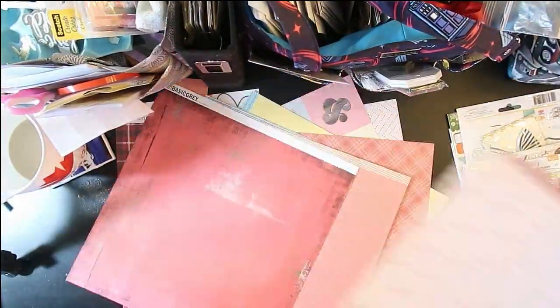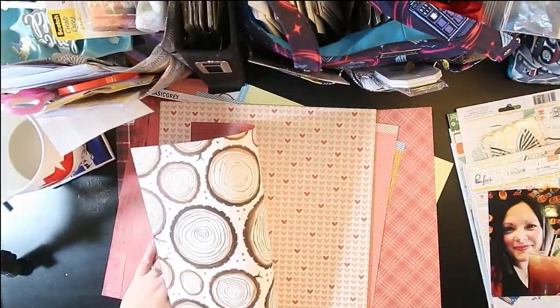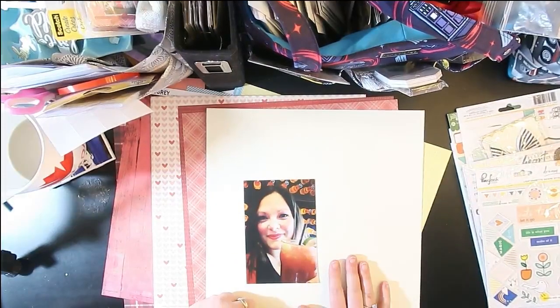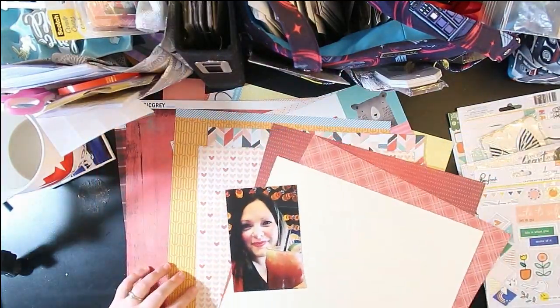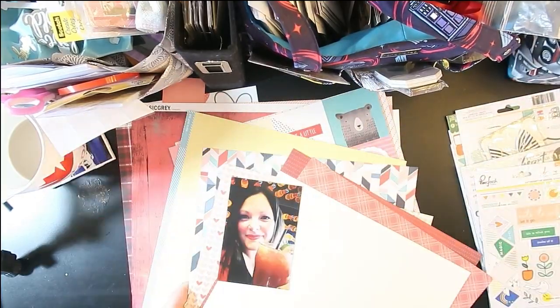So each month one of us takes a picture, and we all use that picture and just try to pull out some inspiration from it to create a layout. And I'm so excited that we are going to be continuing this series into the new year. I had so much fun last year with it.